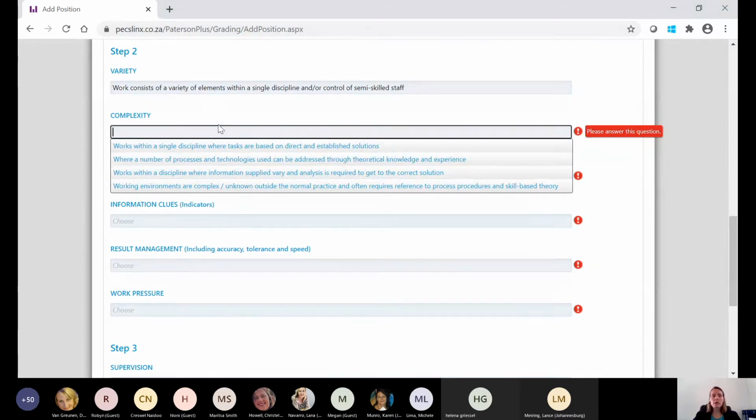Same process, we would score the complexity element. And I'm not going to read them all through to you today, but basically you can see it's the same process. For me, this one jumps out. Works within a discipline where the information supplied varies and analysis is required to get the correct solution. Definitely, as a mechanic, you need to analyze the problem, problem solve, troubleshoot, and come up with a solution to fix the machine. So I would be happy with a 3.